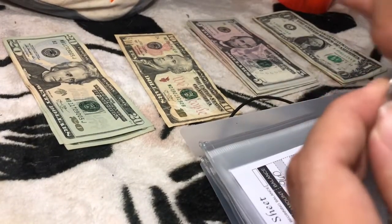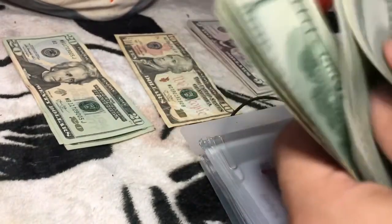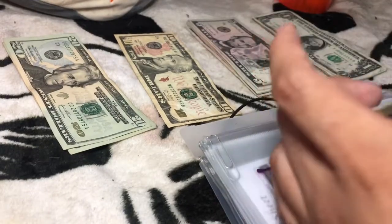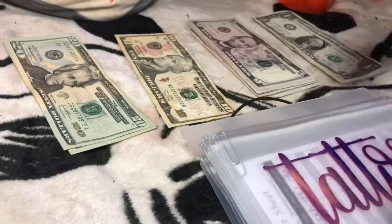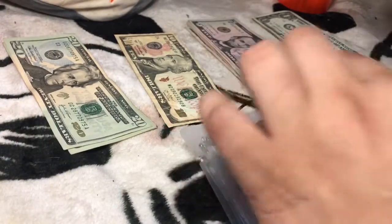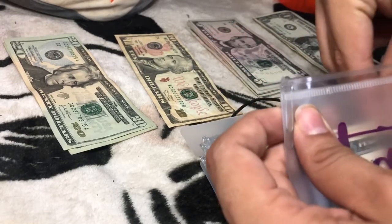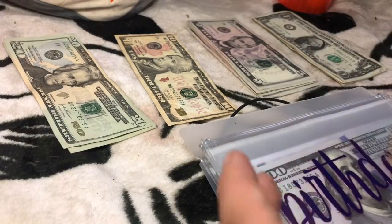Tattoos, I spent money on tattoos, so let's count. 900, 20, 40, 60, and it's getting 20 also. So now I have 980, because I got my tattoo done. Look at that. It says, my angel is always with me, and that is something for my mom. She passed away unexpectedly, not from COVID. And it just took a real hit on me.